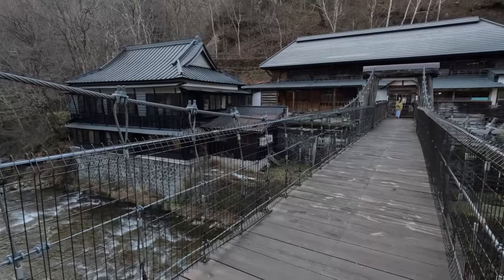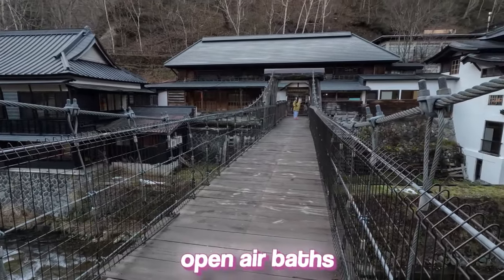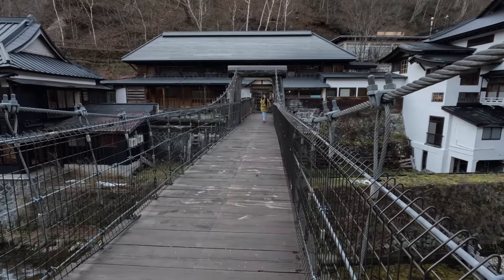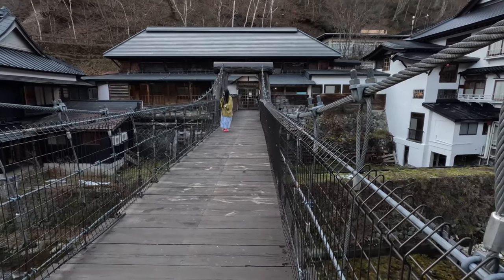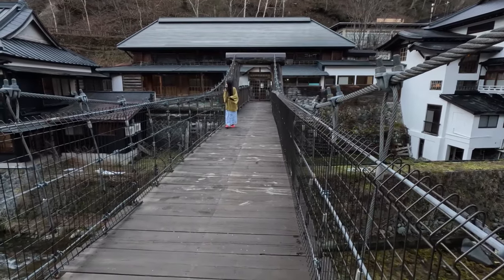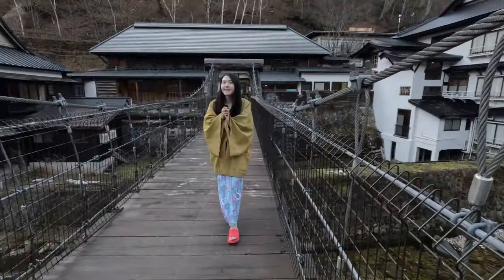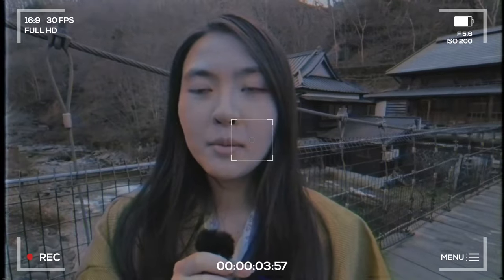So we are crossing the bridge to go from the inside to the open air baths, and look at this gorgeous view and river. You can hear the sounds of the river rushing in. This is like the closest I've ever been to nature. Oh my god. I'm so excited. It's really cold, but I cannot wait. So this is where we're gonna have to stop recording.